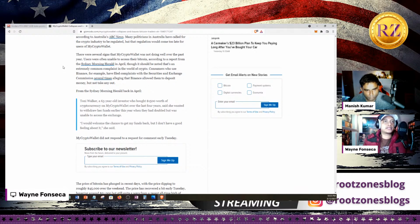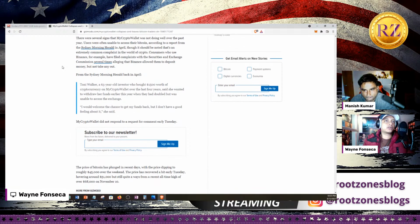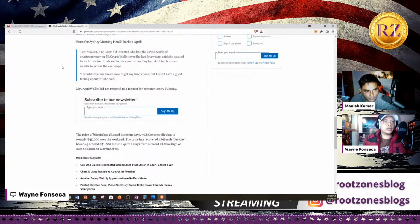Users were unable to access their Bitcoin, according to a report from the Sydney Morning Herald in April. Though it should be noted that this is an extremely common complaint in the world of crypto. Consumers who use Binance, for example, have filed complaints with the SEC several times, alleging that Binance allowed them to deposit money but not take it out. Now, from the Sydney Morning Herald, back in April, Tony Walker, a 63-year-old investor who bought 1,500 worth of cryptocurrency on My Crypto Wallet over the last 4 years, said she wanted to withdraw her funds earlier this year when they had doubled, but was unable to access the exchange.